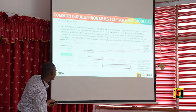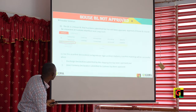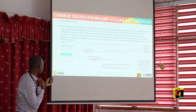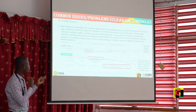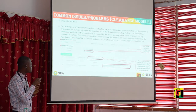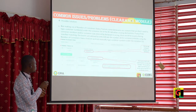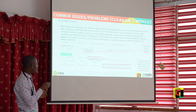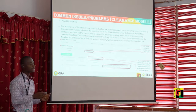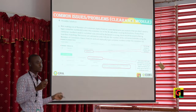So let me show where you indicate the number of containers. Okay, so it's on this screen. So under the BL tab, just before where you added the container numbers, you see the status, number of container status. Then you have up to 20 foot here, then you have 30 foot or more. So it means if you have two 20 footers, you just indicate at the 20 footer column two. You don't indicate the container size over there.